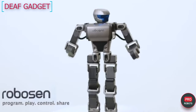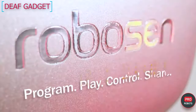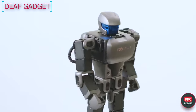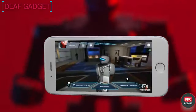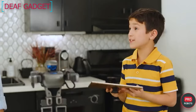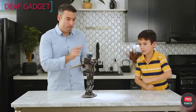Robosen has unveiled yet another new product, its K1 educational robot, which should go on sale this spring for only about $300 for the most advanced version. The robot has 17 servo motors, and can dance, walk, shoot, and perform other tricks. The robot is controlled by voice commands or through an app. It allows children of all ages and skills to learn the basics of programming with a real, smart, and agile robot.